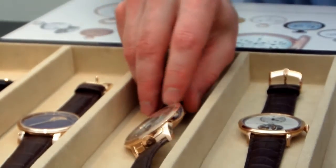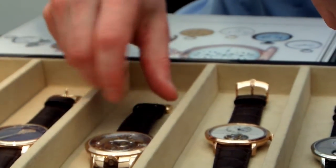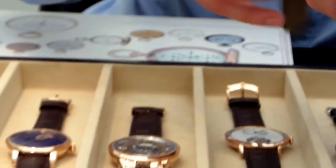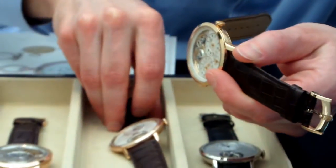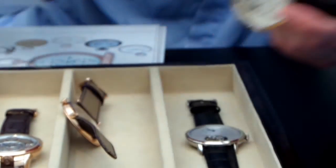This one will have exactly such a case. But for the prototypes, we need special tooling, and we have to order a tooling for each. We didn't receive it for Basel, so it's gold, but it's already good looking. The design you like will also be on this one. It's pretty close, but it will be more defined. You really have the line you see here. We call it a telescopic case.